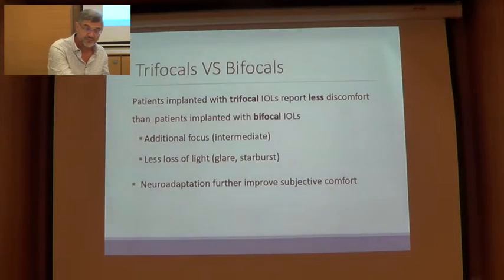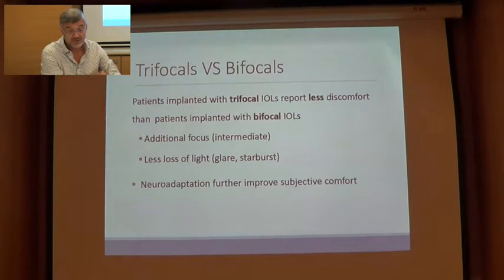Surprisingly, patients with trifocal lenses do better in regards to the side effects. They have less glare and less halos and less sunburst as compared to bifocal.